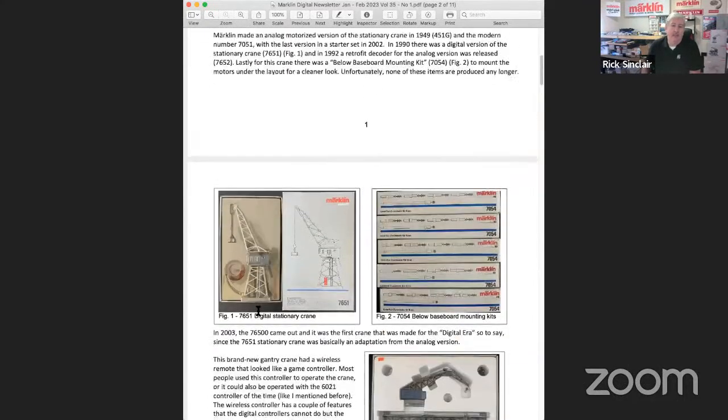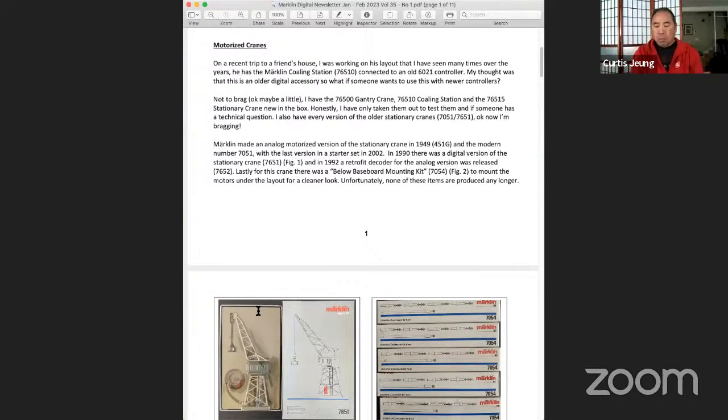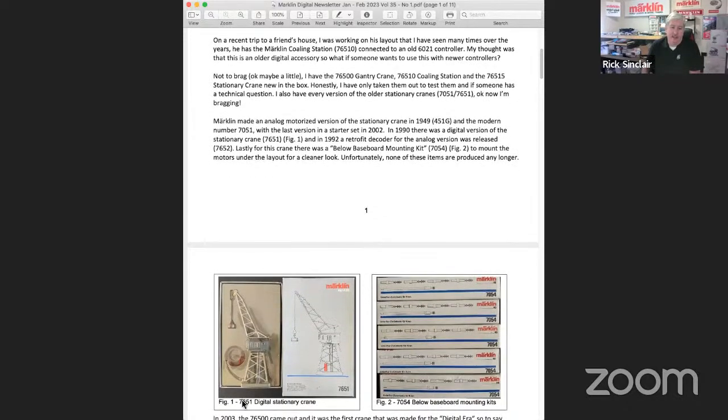So what do I say here? Well, they went to a digital version in 1992, and that's this crane down here on the bottom. That's the digital version. The different versions, you could tell by the paint color. The cabin was blue. There was no control box. After that, they came out with a retrofit to make your old cranes digital, just like this 7651.